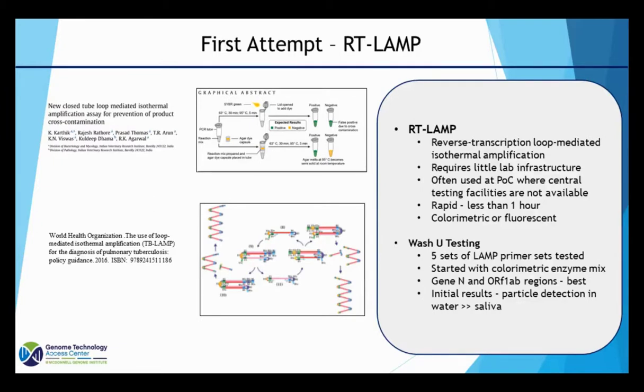that space. We looked at a number of different primer sets, actually 5 different sets of primers that we first did some testing with. And we also started with the colorimetric enzyme mix, and we were looking at a couple of different regions that turned out to be the best in terms of detecting SARS-CoV-2. And so that work actually went relatively quickly, but what we noted right out of the gate was that when we looked at inactivated viral particles in water, the assay was far, far more sensitive than it was if we put those same inactivated particles in saliva.